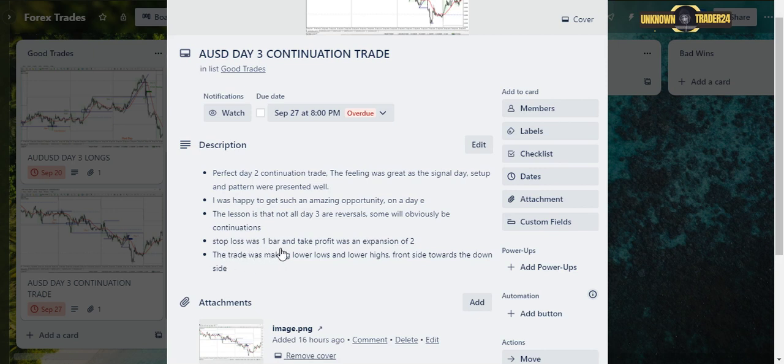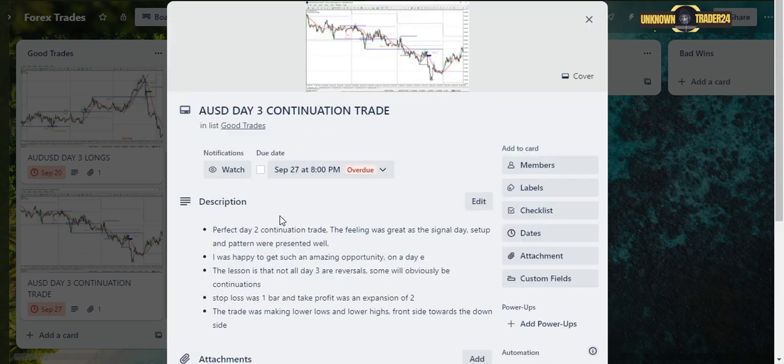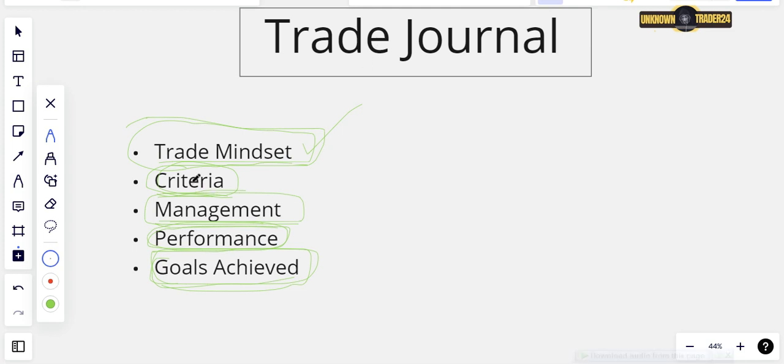Stop loss was 1 bar and take profit was an expansion of 2. If you follow this channel, we use expansions. This is what we use for take profits. The trade was making lower lows and lower highs, front side towards the downside. There's a lot I added here, and there's still more that I'm gonna add, as I have been outlining that you should put your mindset. My mindset is there, my criteria is there, my management is there. The performance of the trade was a win, and the goal. These are the 2 things I haven't written on that one yet because it's still on my Excel, but I'm gonna just add it here.